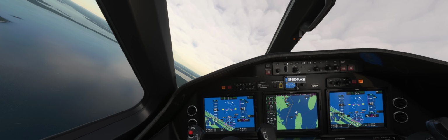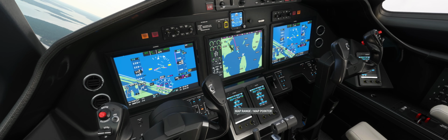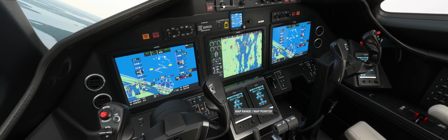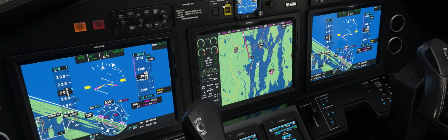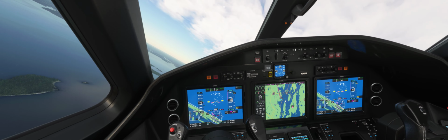Increase our climb to 4,000 feet per minute. I'm the only one on the plane, and we're at 20% fuel, so we're light as a feather right now. 210. Zoom out. MFD out to 15. See, we're making that left turn. Landing lights.